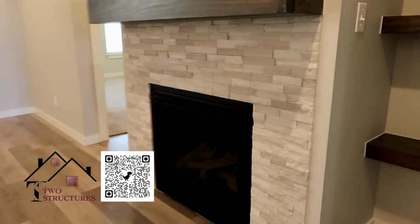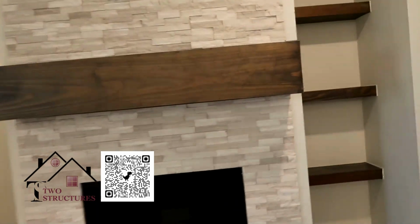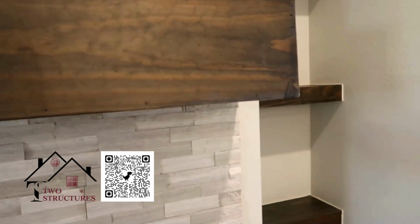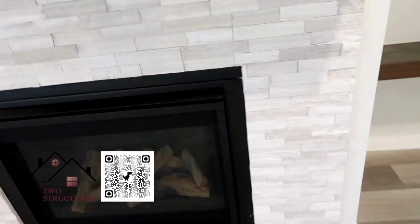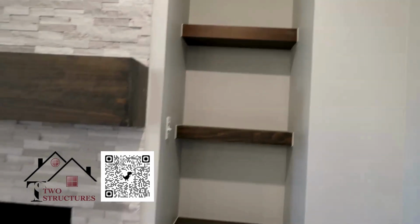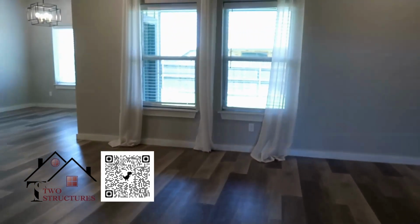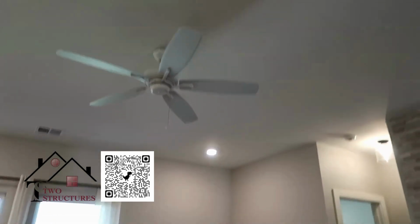We have a stacked stone rock fireplace that goes to the ceiling, a stained mantle that if you open this up, you can put all your components in there. It is a gas fireplace with logs, and we have the switch to turn that on right there. More built-ins with the same stain. Then we have 2 windows that are overlooking your back patio. We have additional LED lights in here, and then a ceiling fan.